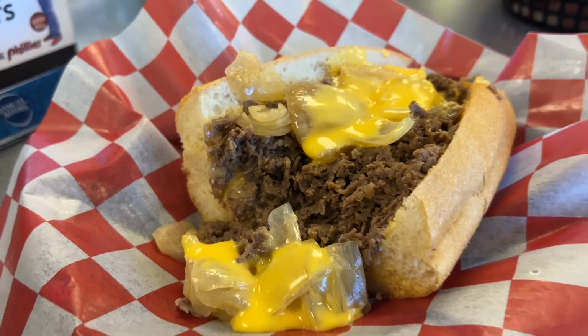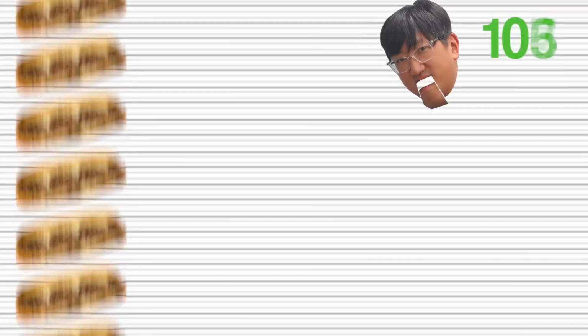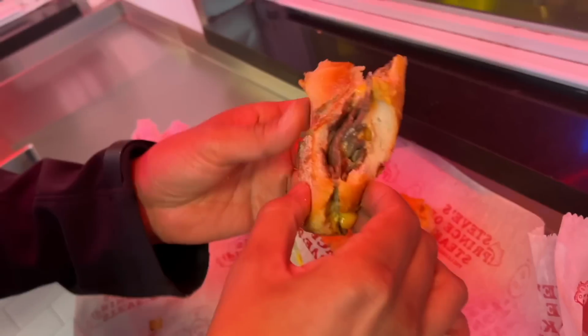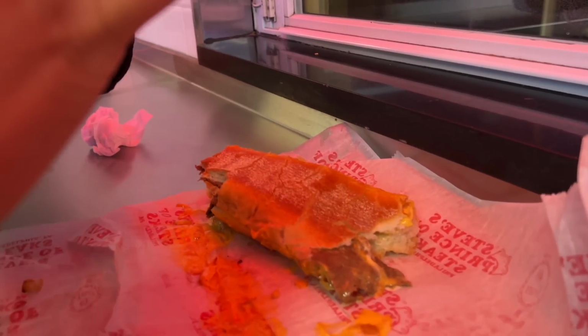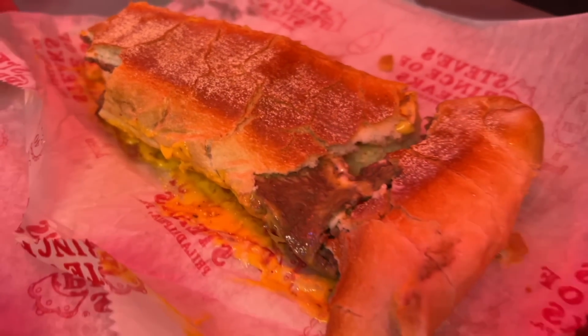Steve's, you're going below Max's. And Chubby's, you're going number 1. I forgot to say that. I had Max's above Chubby's, but dude, I can't. Chubby's is the best so far. Well, I'm gonna disagree. I personally think that this has more of an authentic flavor, so I can't put Chubby's on the top. But I will put this one right underneath Max's because I think that bread is addicting. Like, I wanna come back here and just eat the bread and try all the other sandwiches. 100% agree that bread is probably the best.